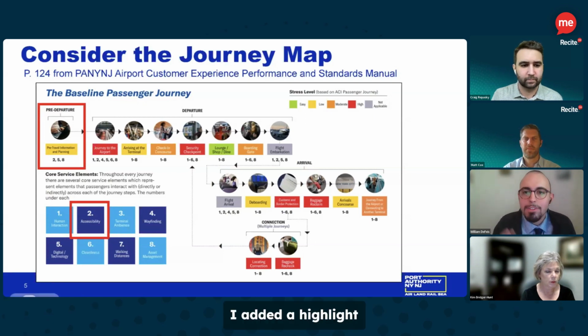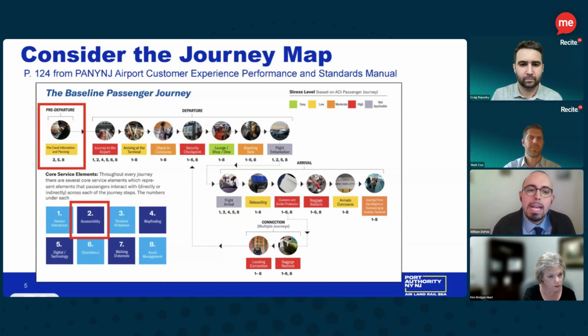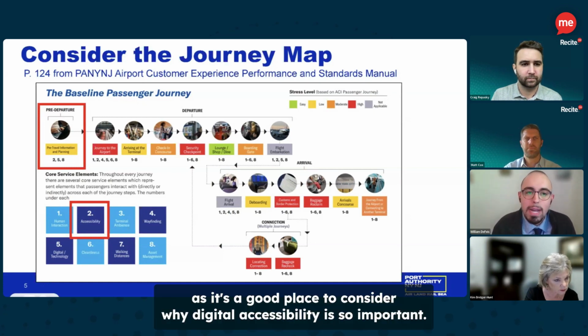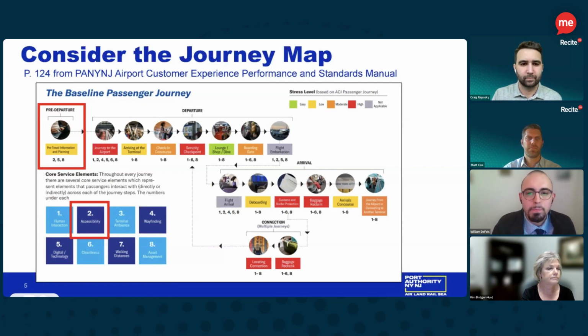I added a highlight for this conversation specifically on the pre-departure journey step, as it's a good place to consider why digital accessibility is so important. And we'll go to the next slide and look at that a little bit closer.